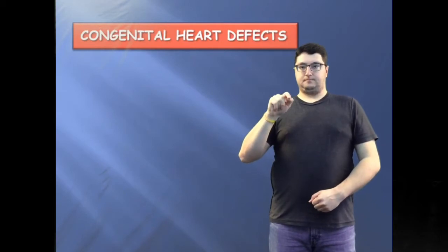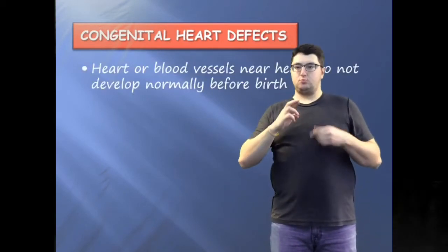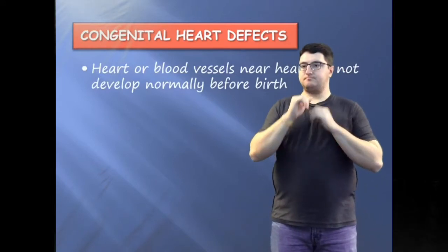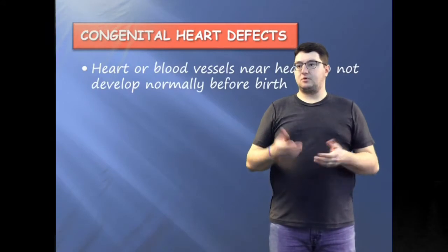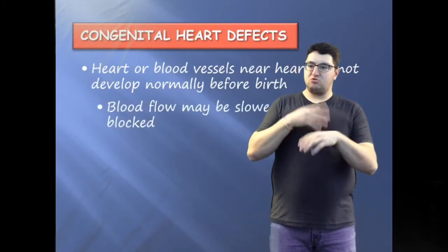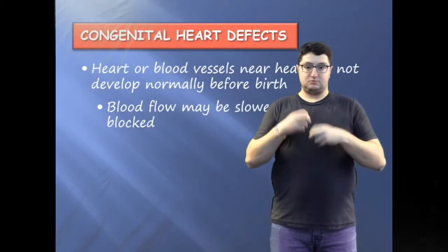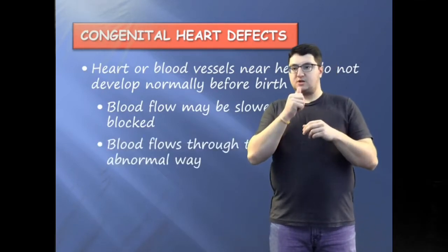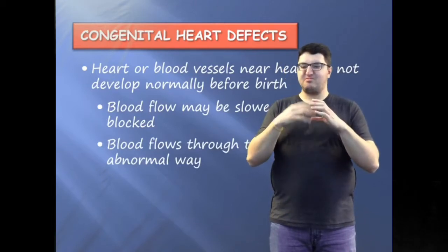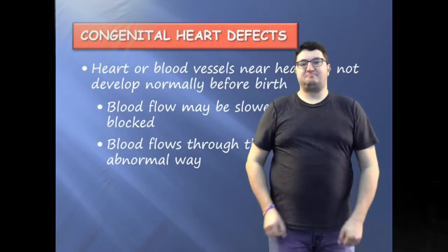A congenital heart defect happens when the heart or the blood vessels near the heart do not develop normally before birth. As a result, blood flow may be slowed down or blocked in the heart or in the vessels near the heart. Other congenital heart defects can cause blood to flow through the heart in an abnormal way, which causes it to have to work harder.